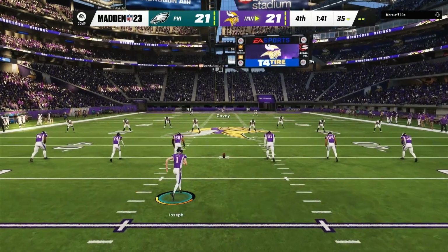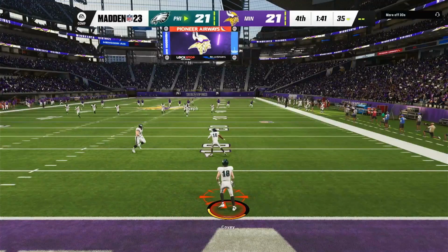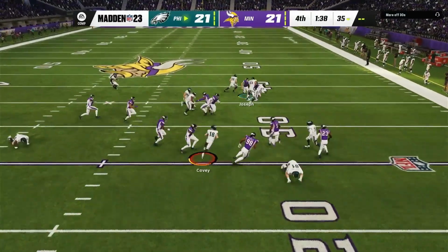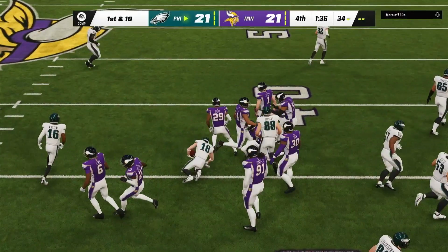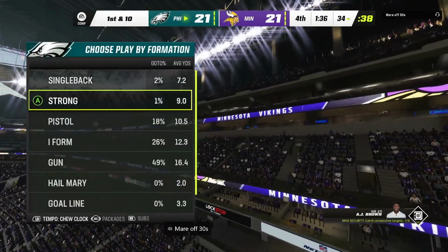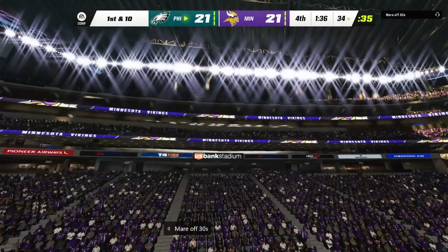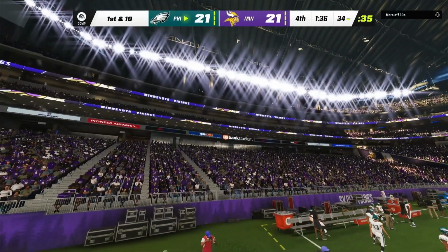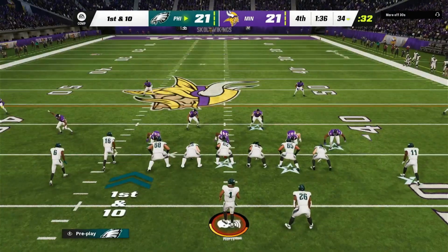A couple of teams locked into a good one here. 21 all the score as the kick's away. Fielded just outside the goal line. And all in all, a pretty solid return. Nearly got it to the 35. They'll mark him down officially at the 34. The Eagles offense set to begin their next drive.